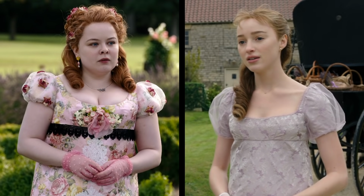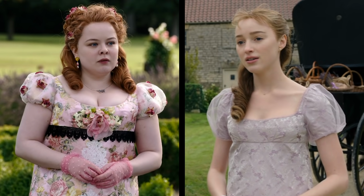It was also considered inappropriate for a lady's arms to be exposed during the day. This is another common mistake made in Regency-era historical dramas.